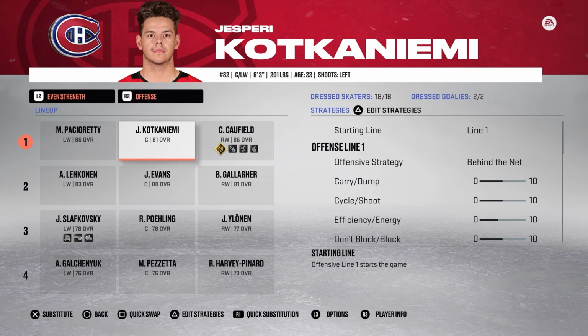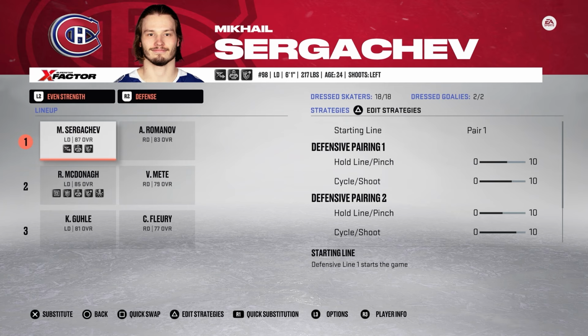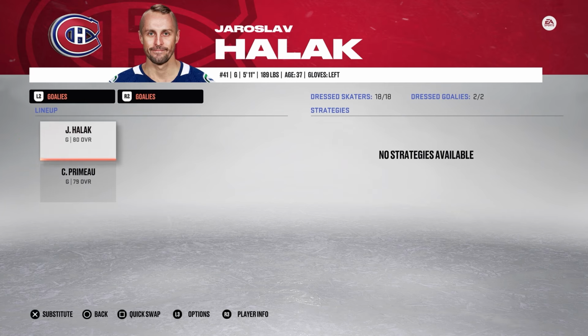So it's safe to say the Montreal Canadiens have done a very poor job drafting, because this team does not look good. We're going to see some great scorers here in Max Pacioretty and Cole Caufield, but outside of those 2 guys, this forward core looks pretty cooked. The defense, on the other hand, looks not too bad. You got Sergachev and Ryan McDonagh here, so that might be able to keep you in this game. But with Carey Price's career being over, Jaroslav Halak is going to be your starting goalie at 80 overall.